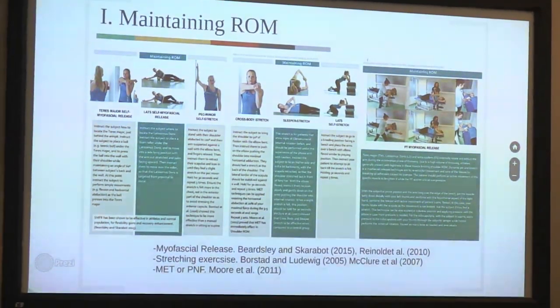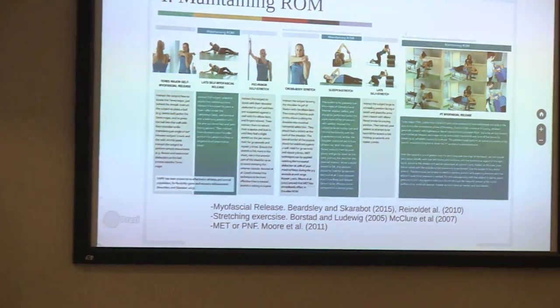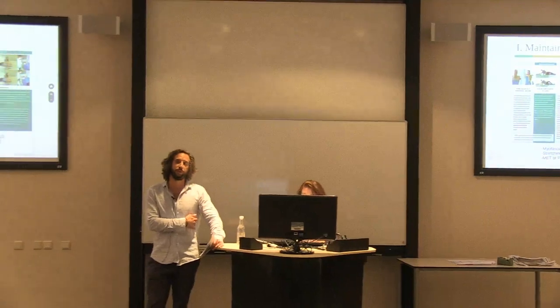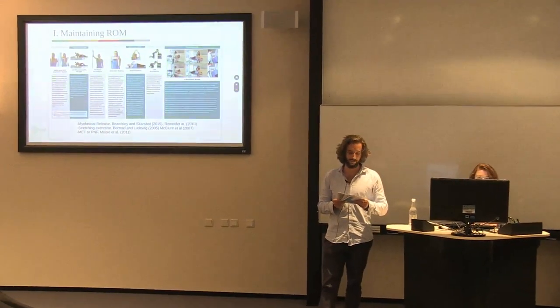And we choose some myofascial release and stretching exercises based on some studies and systematic reviews, targeting mainly the latissimus dorsi, teres major, and pectoralis minor, which are commonly tight in overhead athletes.